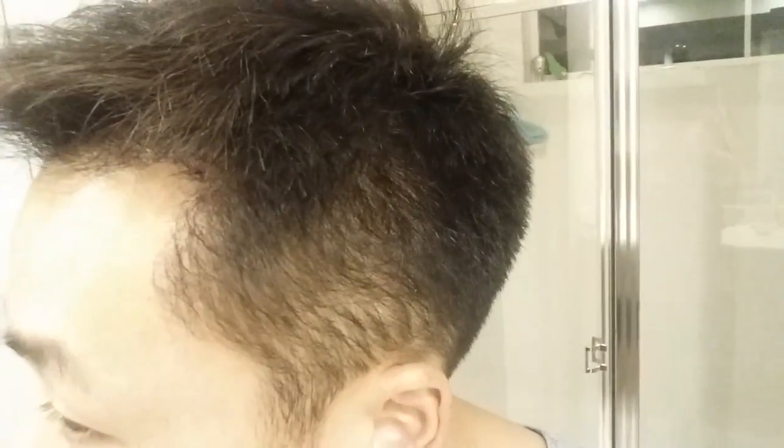So this is the left side. Notice how that temporal point is just kind of extending out really nicely. Here's the frontal hairline, and the right side of my temple and my temporal point. So all in all, the hair is pretty short on the sides. Now let me also show you the back so that you guys can see how short it is, and you might be able to see a little bit of FUE scars in the back. But let me see how that will show here.